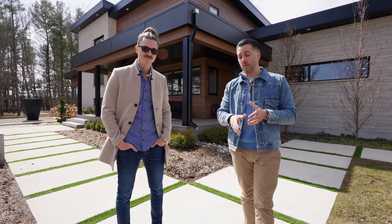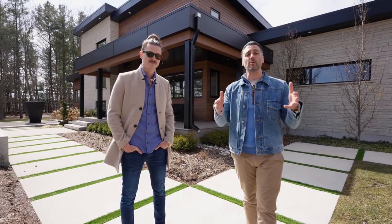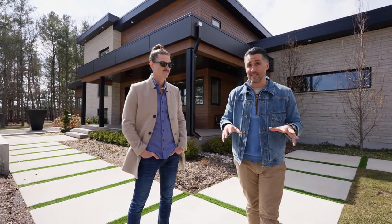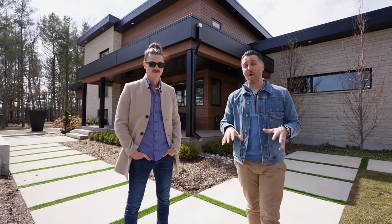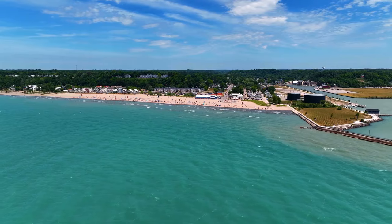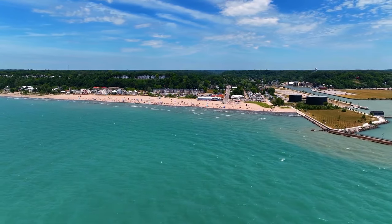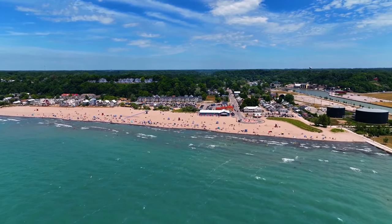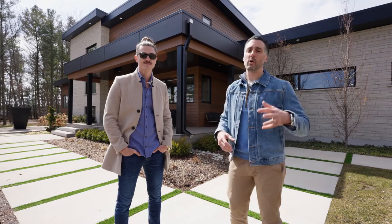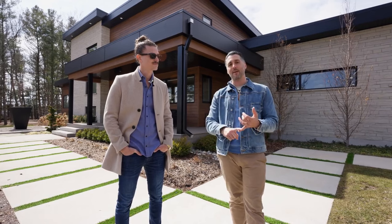A lot of people are looking at that 401 and 402 interchange. Amazing logistics and future growth are why people are looking in this area. But there's so much more than just beautiful country properties. You're literally minutes from a world-class beach known as Port Stanley, but you're also close to two other ones, aren't you, Nathan? Port Bruce and Port Burwell. Yeah, the lifestyle is unbelievable. You get quick access to all the amenities, cities like London and St. Thomas.